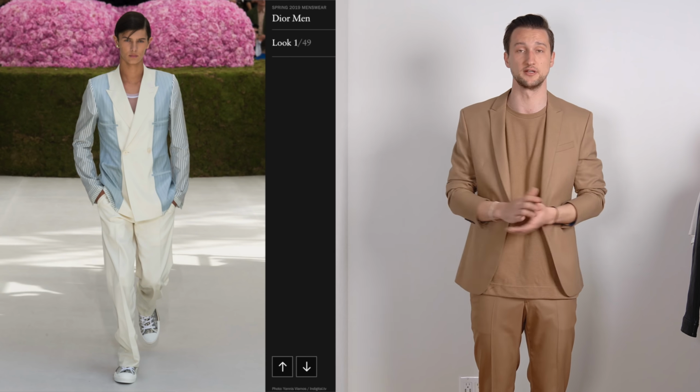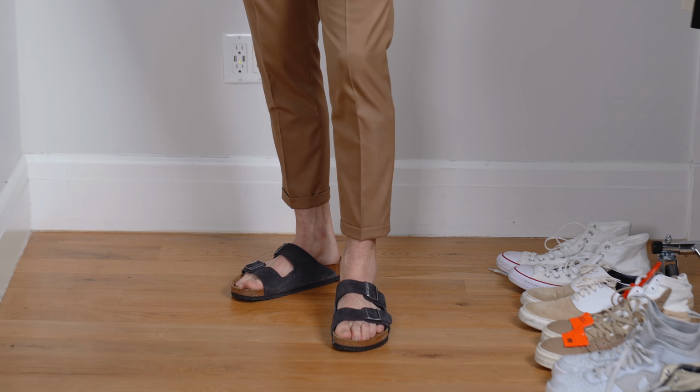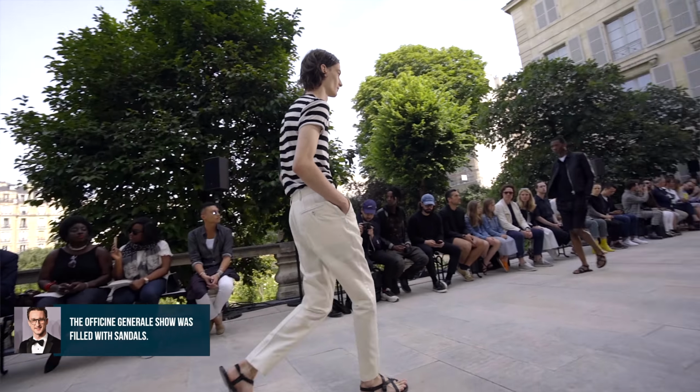Now let's talk about what I'm wearing on my feet. It's a pair of Birkenstocks. I've said it before and I'll say it again. I'm German. It is my birthright to wear these, so please bear with me. The trend I am trying to allude to, I actually didn't find a good pair to exemplify that, is hiking sandals.